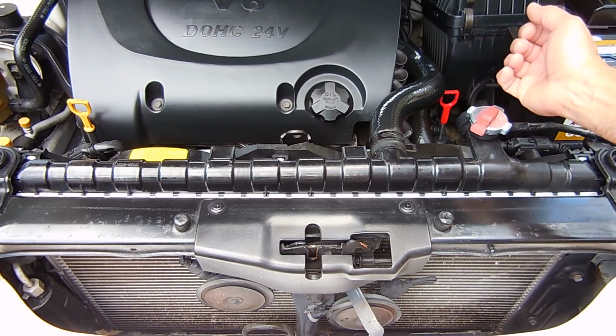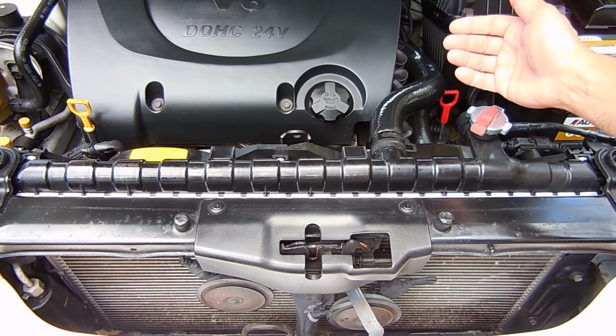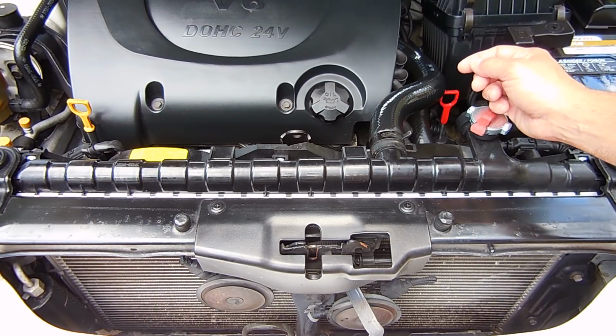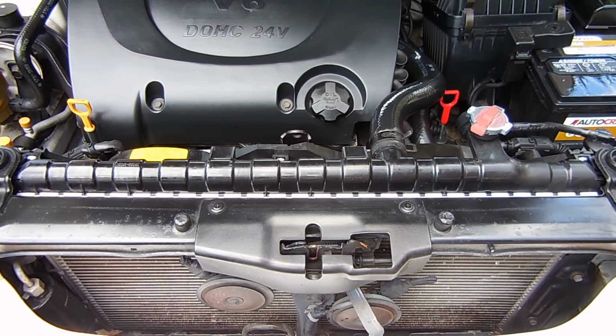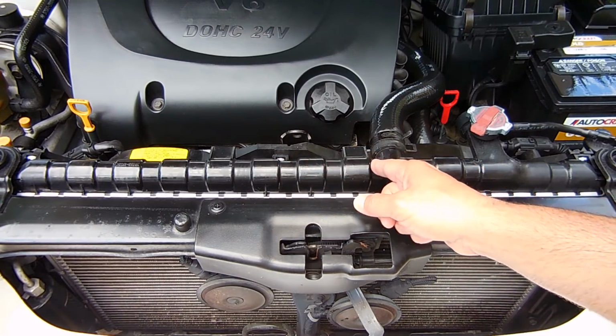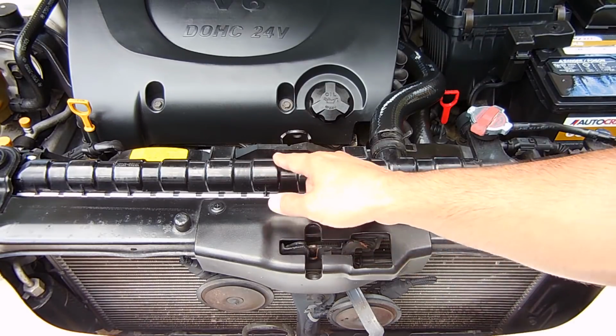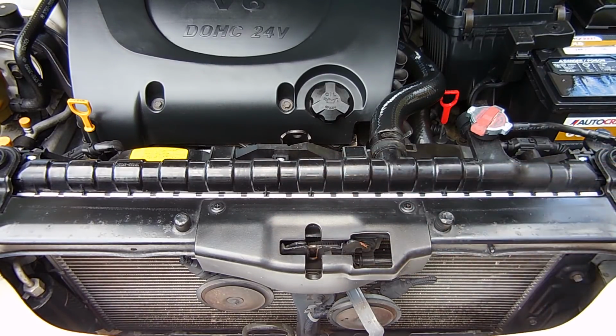You have two lines coming from the transmission. One is a pressure line or a feed line, and the other is a return line. Hot transmission fluid is pumped from the transmission into that feed line, and it goes into the bottom rail of the radiator where there's a heat exchanger. What that heat exchanger does is take the heat from the transmission, and it's absorbed into the engine coolant, which is at a lower temperature.